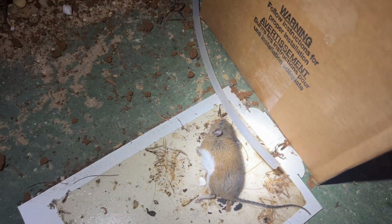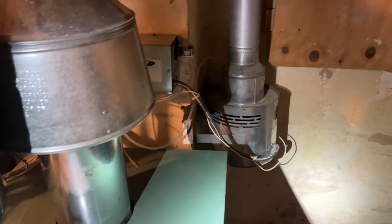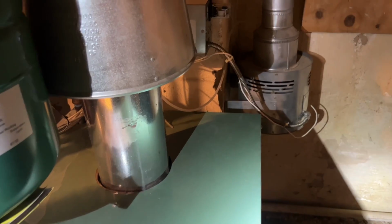Oh man, poor guy. Horrible and inhumane way, by the way. The glue traps, Peter? Yeah, horrible, inhumane way. This guy, you know, it's stuck. He's suffocated, he's starved to death. Yeah, I'd rather use mesh traps. Yeah, it's just horrible. Anyway.